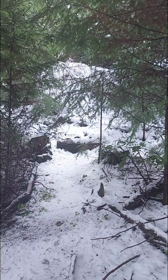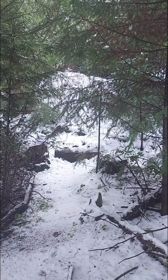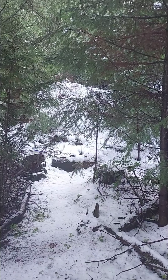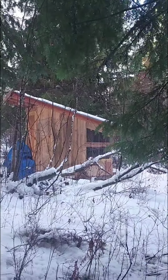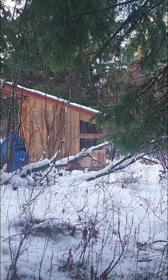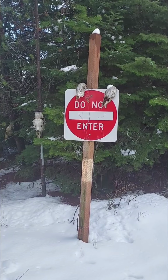This is the second bathroom on the property. It was built early on, and needless to say, we don't use it a lot. It gets a little uncomfortable. We usually use the primary bathroom, and you can see it's got a nice piece of polycarbonate there so you can see out and enjoy the view.